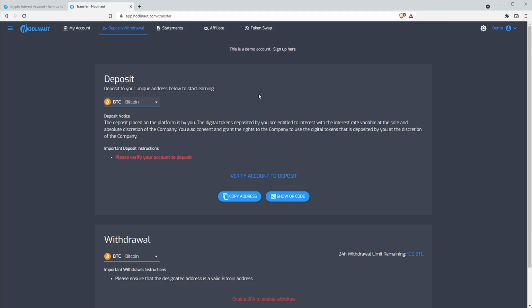They are currently doing one free withdraw a month, and then you pay network fees over and above that one free withdraw every month.